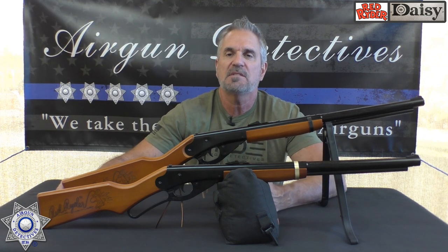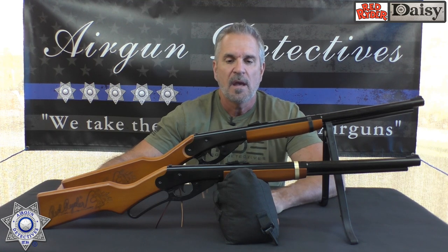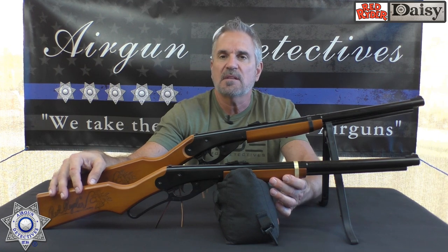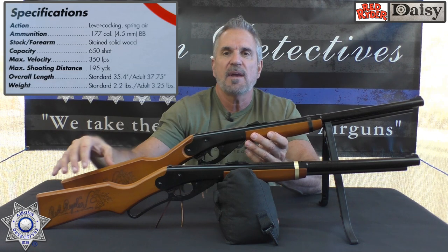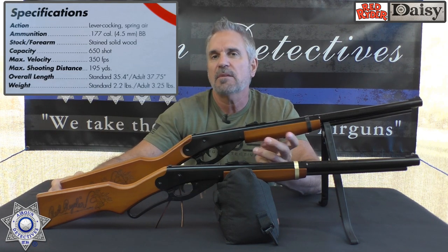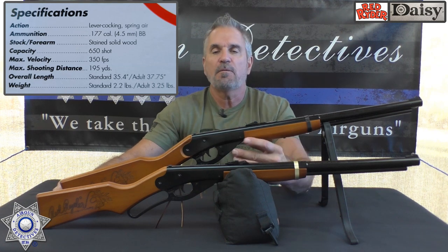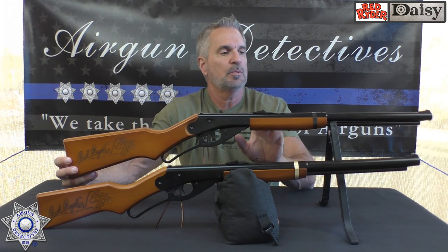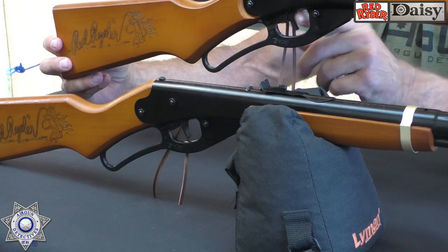So what it does, increases the length of pull just to make it a little bit more comfortable for the adults. The weight, the standard one weighs a little over 2 pounds. The adult version, because you have the extra weight in the stock, it weighs about 3.5 pounds, somewhere around there in that neighborhood. But what you get with these, you get full wood stocks and foregrips. This is actually real wood. These come with real wood. Pretty much the whole gun is metal with the exception of the trigger.